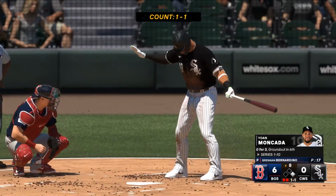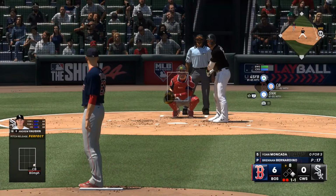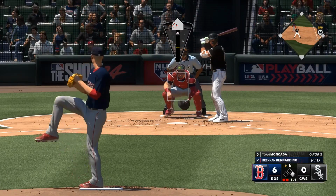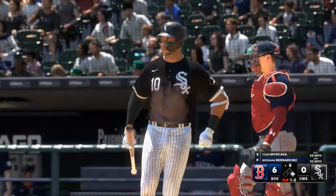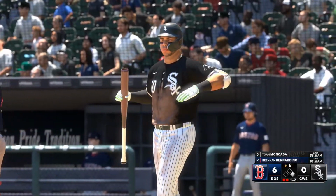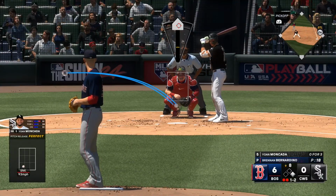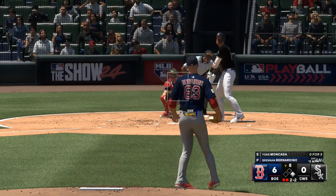Yoan Moncada now at the plate. Here's a 1-1. Softly hit to 3rd, and he picks it up in foul territory. Montgomery off of 1st with 2 away. And there's a ball. 2 strikes.